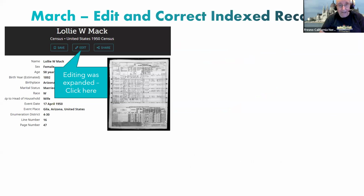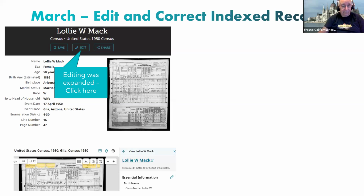Okay. In March, they opened up more editing to records. It's really interesting how often I find as I troll through, say, Facebook groups and things like that, how many people don't pick up on these things. Well, back in March, they allowed us to do some editing. So I found a record, 1950 census, where my great aunt, Lottie Mack, was listed as Lolly.